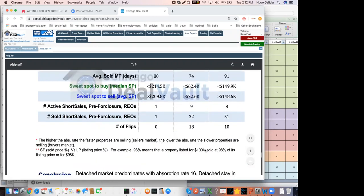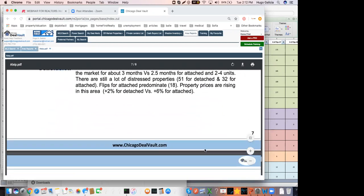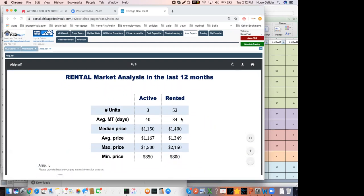In fact, we're having a live event on Sunday, and all we're going to be talking about is flipping markets. But today's topic, we're going to be focusing on rental markets. So here we do the analysis of the rental market for this area in the last 12 months. So this is going to help you understand if you have a property for rent, how long is that going to be on the market for?